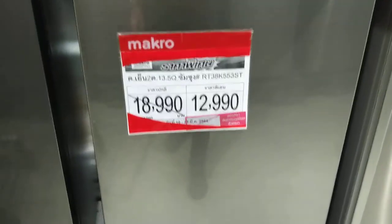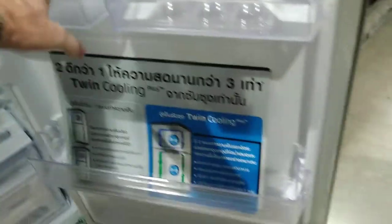You see, for example, I have this one here, 19,000 baht, 13.5 square. And this is good for two adults and two kids. Look, you have the egg and bottle and all this stuff, pretty good. So that's what you need. When you want a bigger one, you can buy the double, where you have a left and right door. But then you cannot buy from the retailer here.